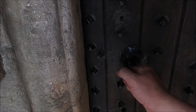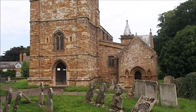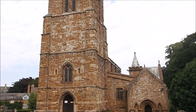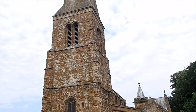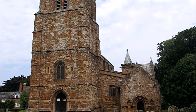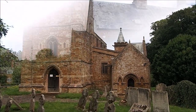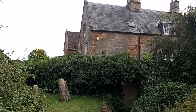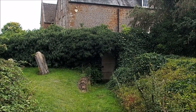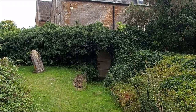No, that's pretty locked up. Never mind, we can have a squiz around the outside. That's a pretty nice building. I used to know quite a lot about churches and their architecture and be able to name the different periods and stuff, but I've forgotten a lot of it over the years, and I couldn't really tell you now. I'll have to read up on it all again. And I think that over there is Thorpe Malsor Hall, and it looks like they've got their own special gate into the church. Well, it doesn't look particularly heavily used.